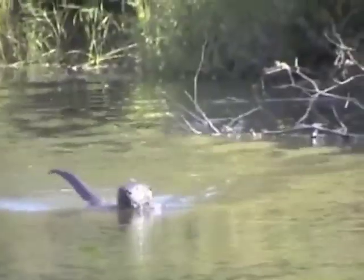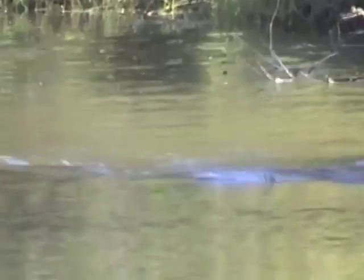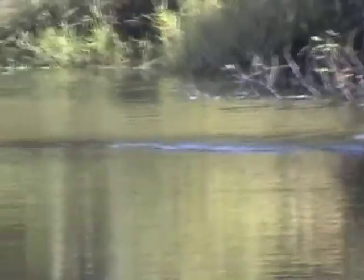I know there is a beaver right to the right of me grunting away. I thought they were going crazy because of me, but it might be because of each other.